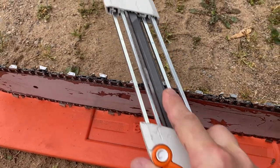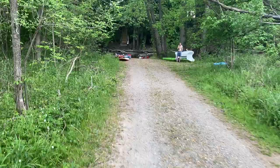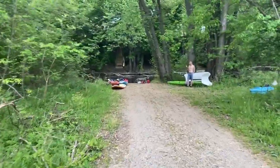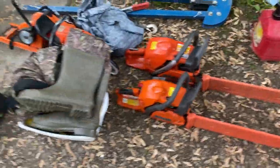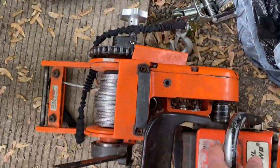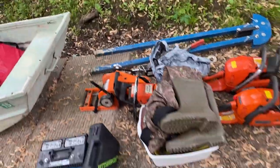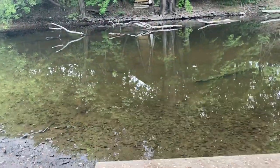Where's your guys' next trip? Alaska, apparently. What? You brought all the gear. Yeah. This is my favorite thing. I can't wait to see that. I don't know if you're going to be able to put that trolling motor in the water, though. I know. Pretty shallow.